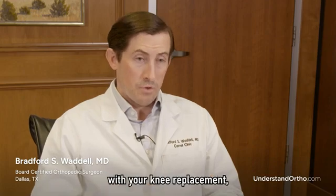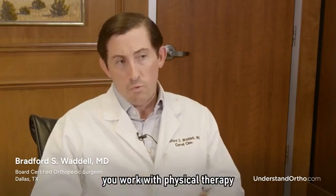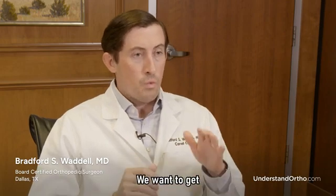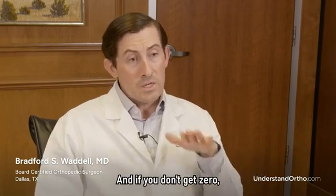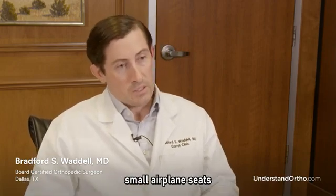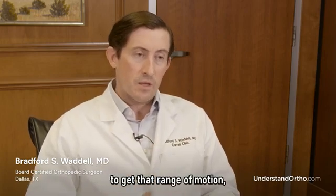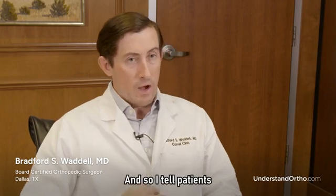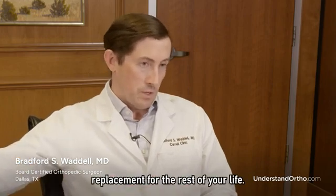In terms of being satisfied with your knee replacement, range of motion goes into that, stability goes into that, and we know that the harder you work with physical therapy after your replacement, the more you're going to get out of it. With knee replacement, we want to get a 0 to 120 or 130 degree bend, and if you don't get 0, you're not going to stand up straight. And if you don't bend back to 120, you can't sit on these small airplane seats we have now or on the bus. So we want you to work really hard in the first 3 months to get that range of motion, because those first 3 months set the stage for the rest of your life. I tell patients that you're going to work really, really hard with therapy these first 3 months so that you're happy with your knee replacement for the rest of your life.